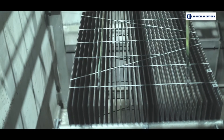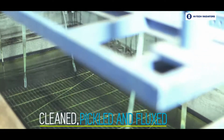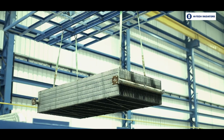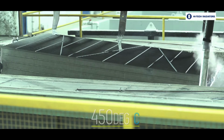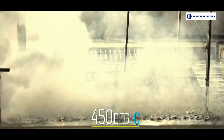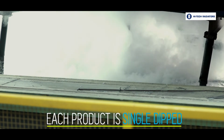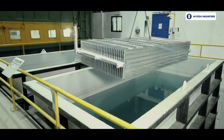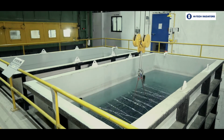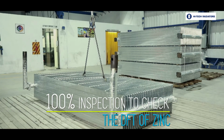The radiators are dried in the oven after they are thoroughly cleaned, pickled and fluxed. The dried products are then submerged in zinc, which is maintained at 450 degrees centigrade. Each product is single-dipped, as is the global norm in the radiator industry. Once galvanized, the products are passivated and subjected to 100% inspection to check the DFT of zinc.